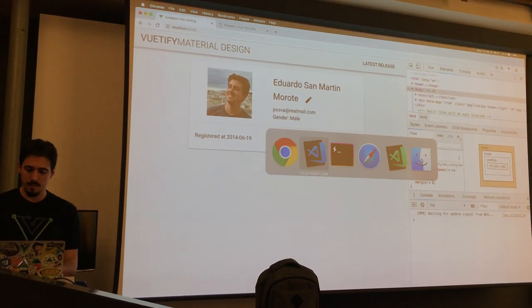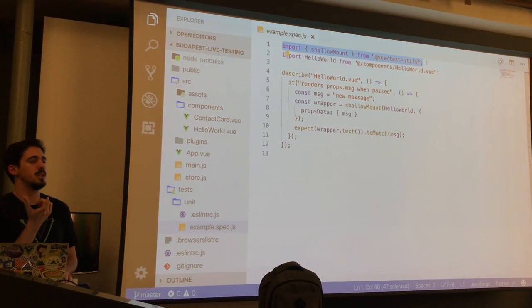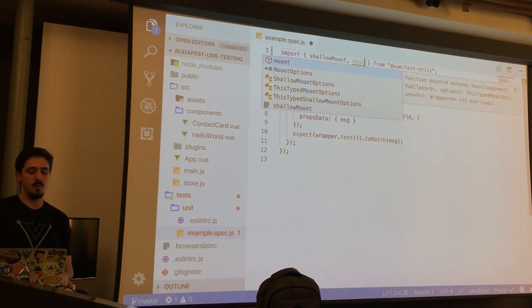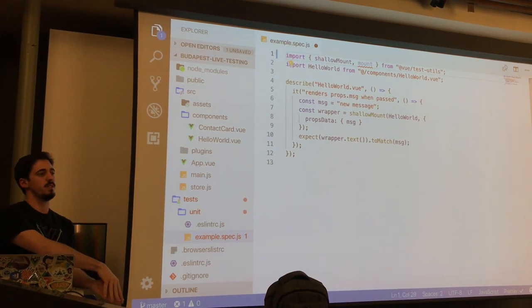So my test right now, what does it look like? At the very beginning, we have the first import, which is shallowMount from Vue Test Utils. There are two versions of mounting: mount and shallowMount. shallowMount is going to mount the component without mounting any component used by that component.